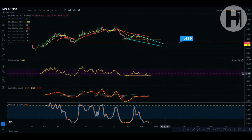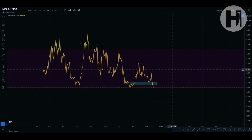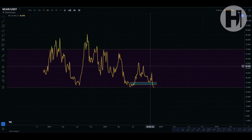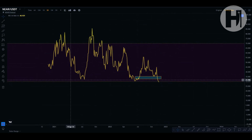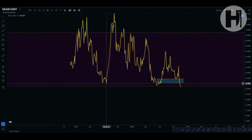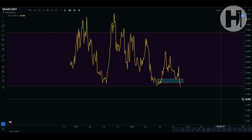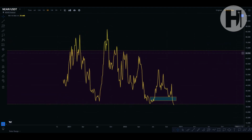And if we take a look at the 3-day RSI, we're absolutely in the oversold here. And that's something that we need to pay attention to, because we haven't been this oversold on the 3-day chart ever, right? You can see in July you went as low as 32 on the index. In June you went as low as 30 on the index, and right now you're sitting at 29.5 on the RSI. So that's something to keep in mind.